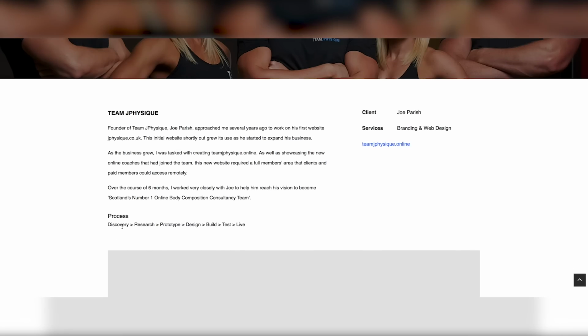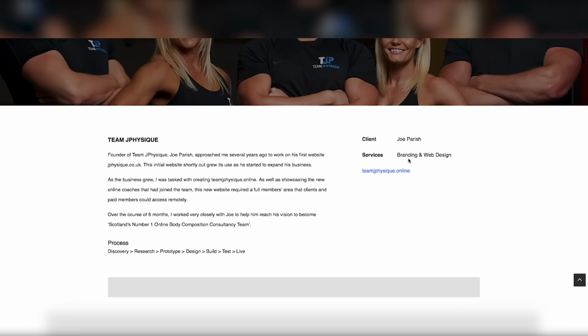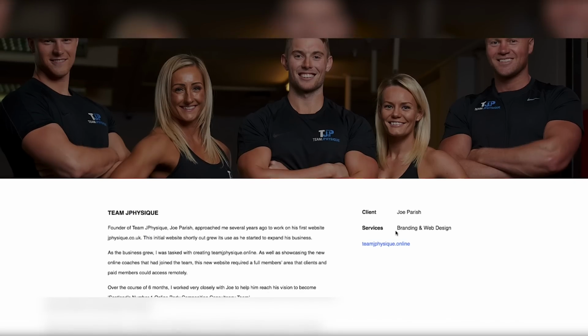Wow. And then the process, this is kind of cool to outline this: discovery, research, prototype, design, build, test, and then it went live. And the clients highlighted here, the services, branding, and web design. So in terms of context, this is awesome.